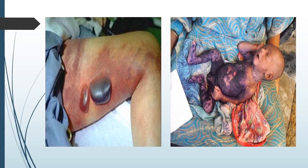The old saying that one picture is worth a thousand words is clearly displayed here. On the left, you see a patient who has toxic shock syndrome. And on the right, you have scalded skin syndrome. Both of these conditions are caused by Staphylococcus infections. Both are topical and both can wreak havoc in your body.